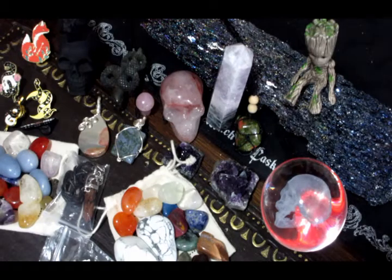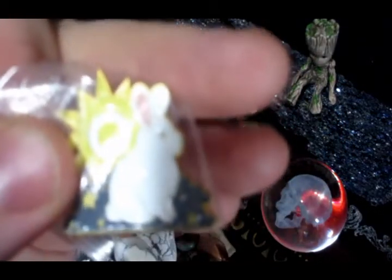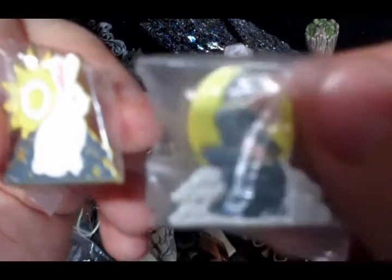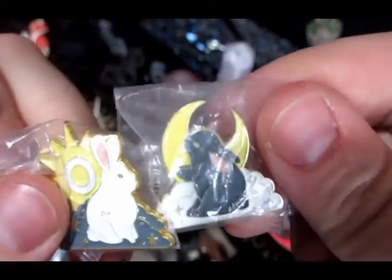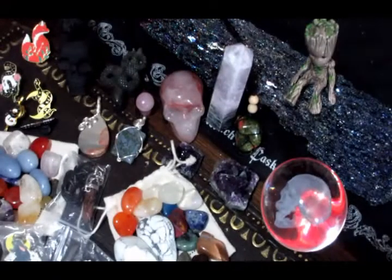So my son has an Angora white rabbit called Flake. Can we see the bunny? Yeah, with the sun. And he has a mini lop cross who's grey called Smokey. And look at that, little grey bunny with the moon. So we have Flake and Smokey in pin badge form, and he's gonna love that. So that's our two bunnies in pin badge form.